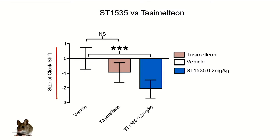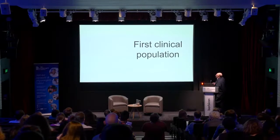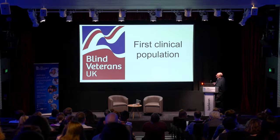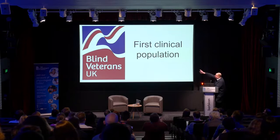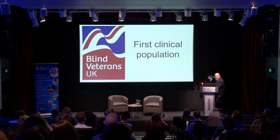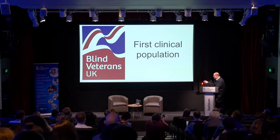So in a sense, I think this pathway seems to be a more effective target than the melatonin pathway, as far as we can tell, but it's still early stages. The exciting point, I think, is that we're now collaborating with Blind Veterans UK, and these will be our first clinical population to test this adenosine antagonist. And in fact, we must talk about using some of your approaches on this population, which I think will be really brilliant, because there's a large number of individuals with no eyes and lots of different states of retinal damage, so we should talk about that.